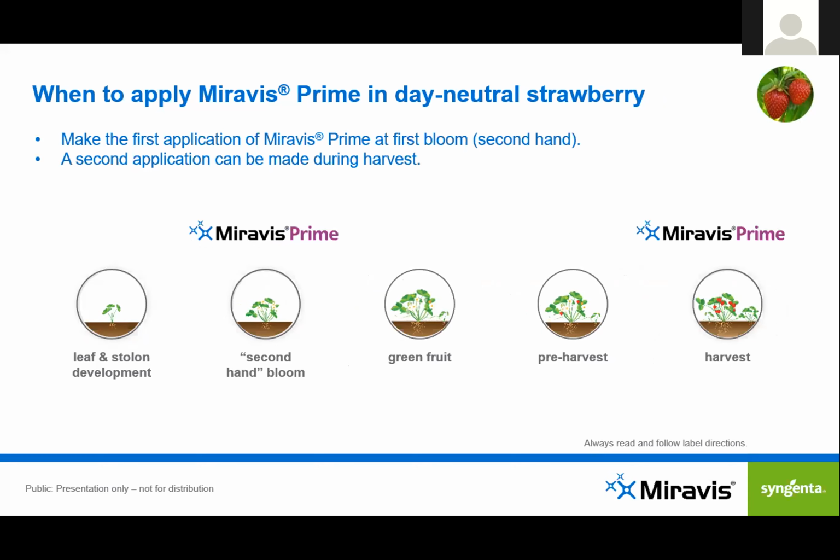As you're continuously harvesting, we recommend a second application can be made if you're dealing with heavy pressure and high moisture in those berries. A second application can be made during harvest, with that 1 day PHI.